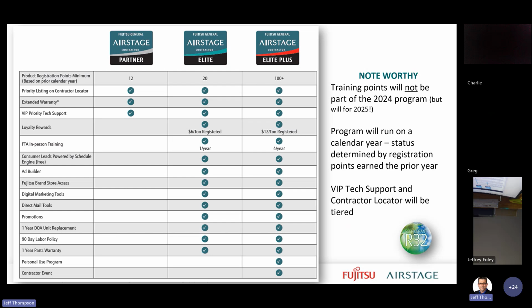And if you're not familiar with the LEAP program, our OSRs, any of our APR employees can review this with you. But some of the big changes is when you see the loyalty rewards, right now for the standard elite, you get $6 per ton for registered product. When you hit Elite Plus, that gets doubled. That is now $12 per ton. That's real money.